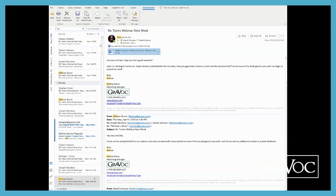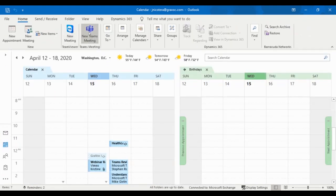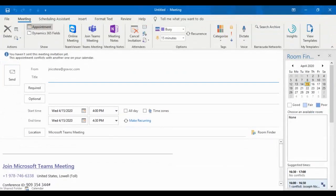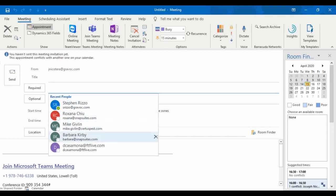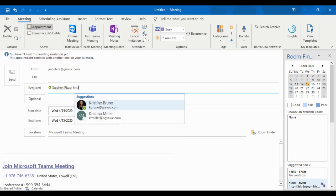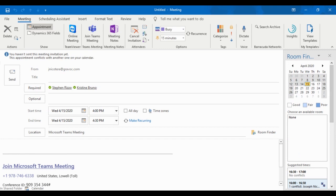So I'm going to open up my Outlook app so you can see how that works. So bear with me for just a moment here. And one of the things that you'll see in my calendar view is the ability to create a new Teams meeting. So from here, when I click New Teams Meeting, you're going to see the standard Microsoft Outlook meeting setup. But it will allow me to pick folks from the organization and also suggest times when they would be available. So I can see that there's no conflicts between 4:30 and 5 o'clock. So I could send this along to them.